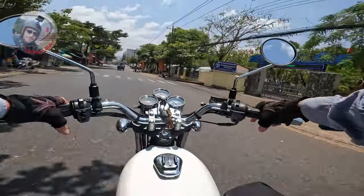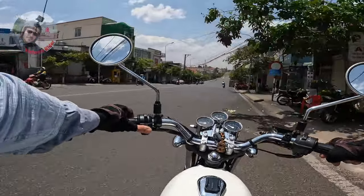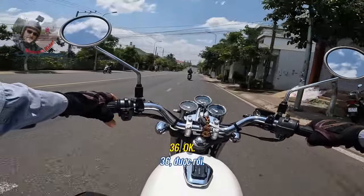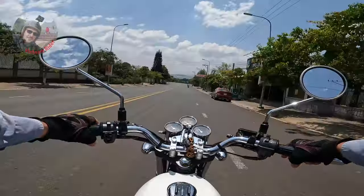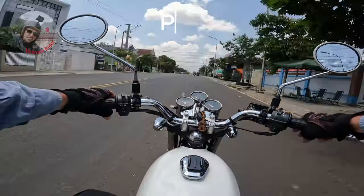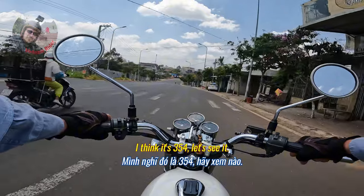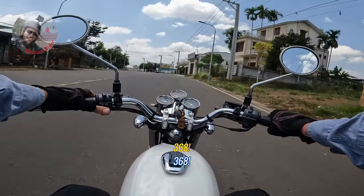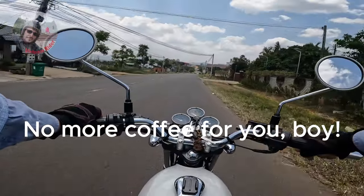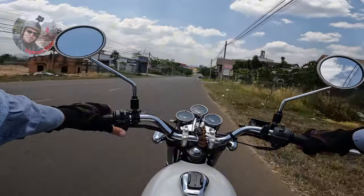Okay, the dead end is here. Phan Dinh Phung, yes, it is. I saw it. It's the right one. Good. 436, okay. Just about 400 numbers. Give me a number. 200, okay. Halfway there. I hope I can park right next to my bungalow. I think it's 354, let's see. Oh, 338. Oh, 368. All right, 50 numbers more. That's 25 houses. Phan Dinh homestay, looks good. Why didn't I book this one? That's what I would do.